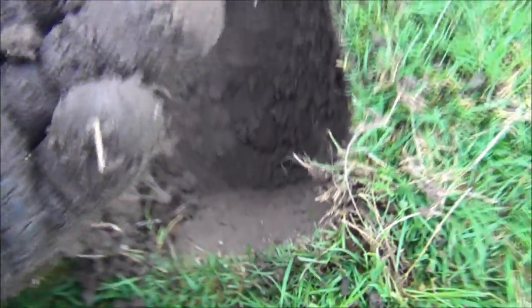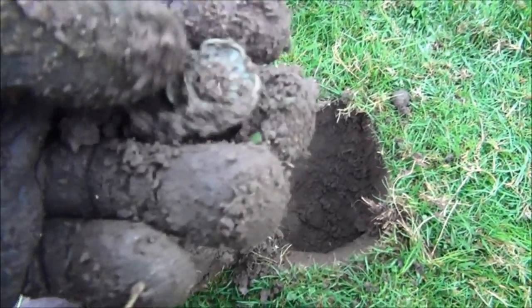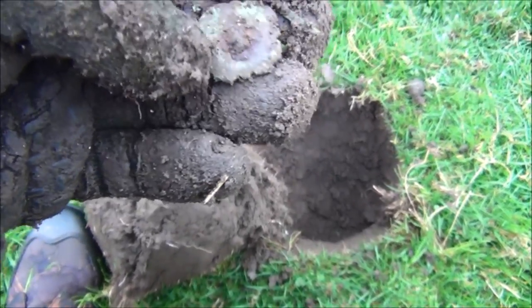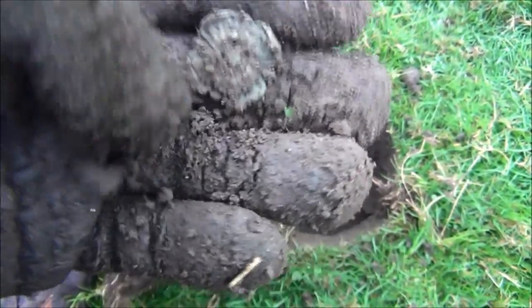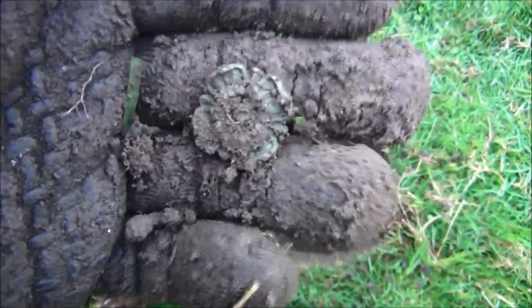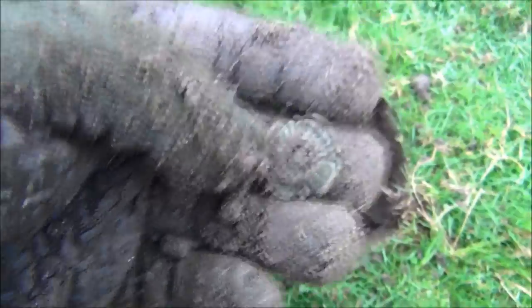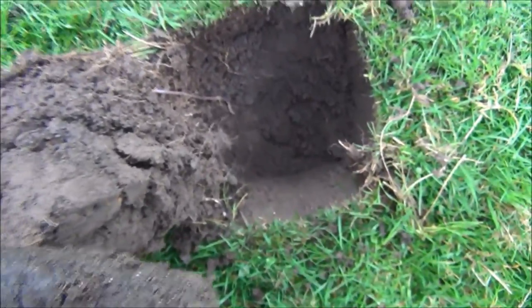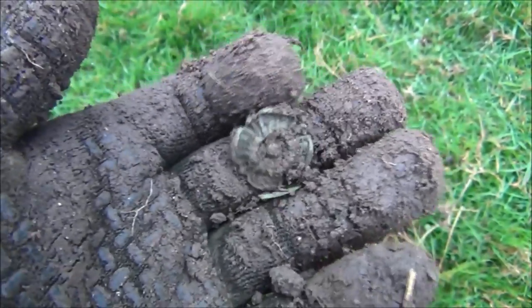This is a canny old depth, and it looks like a button or something. A button, possibly a mount of some sort, but that's nice and ornate. Gave a cracking signal as well. I was reading about 86. And that's a canny old depth. That's nice. It's going to look nice in a display case.